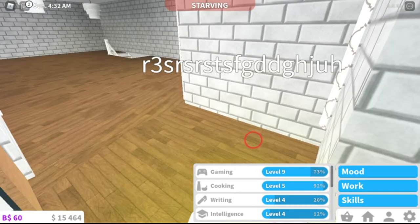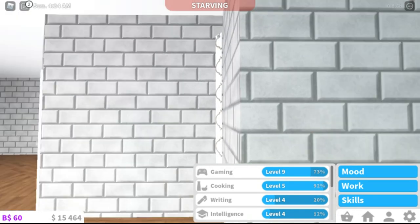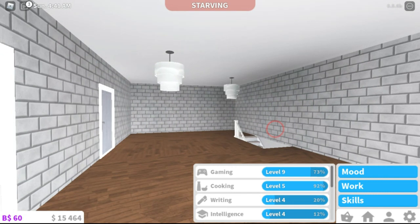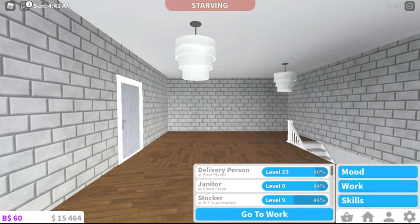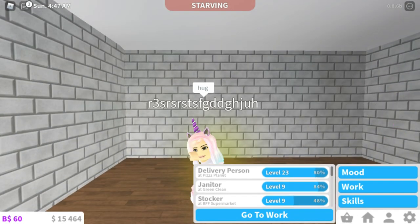And then this wall right there is going to be for my plaques for when I get level 50 of work, although I'm not even close. I'm at like 23 and you need level 50 for that. So yeah, this is this house.